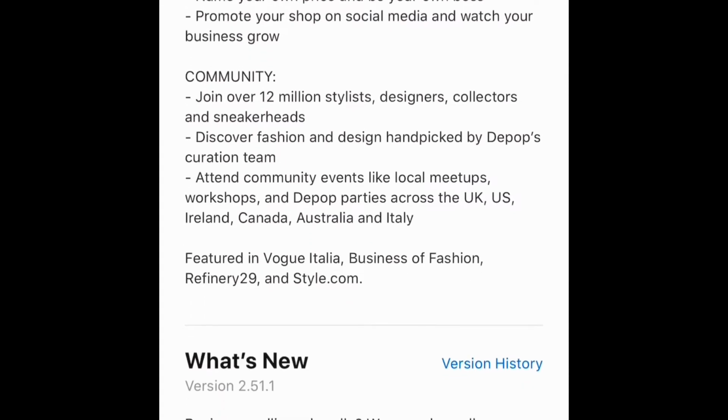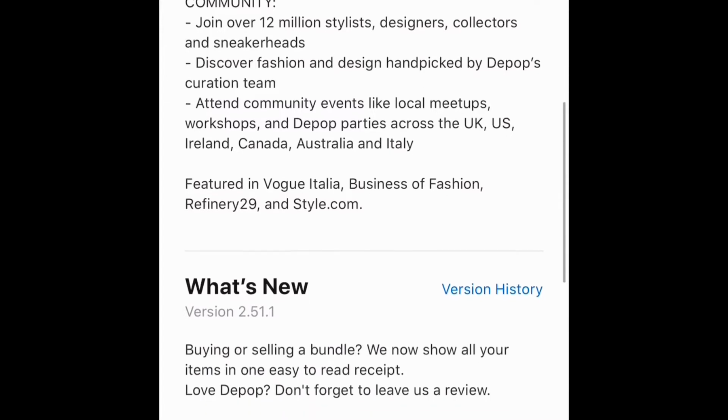So let's see right here. It says where it says sell, open your Depop shop and sell your pre-loved clothes, original creations, art, and sneakers, books, vintage finds, and everything in between just by taking a photo. Name your own price and be your own boss. Promote your shop on social media and watch your business grow.